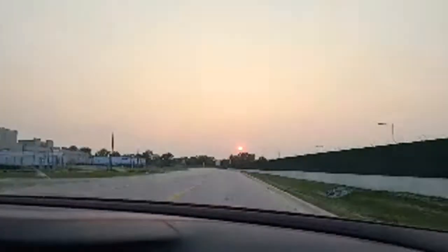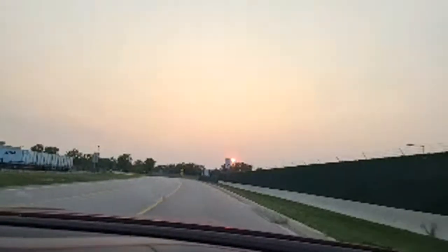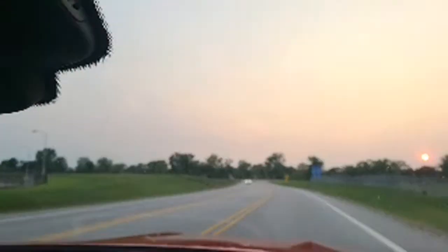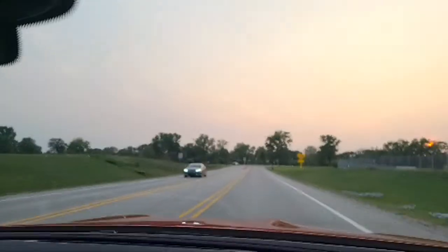Look at that sun. Yep, the sun is incredibly red, most likely due to those fires. Yep. Silly gender reveals. Yep.